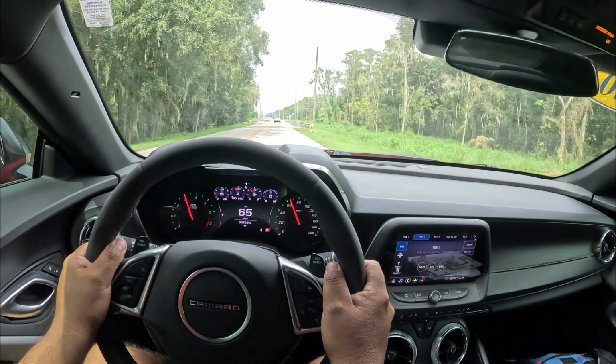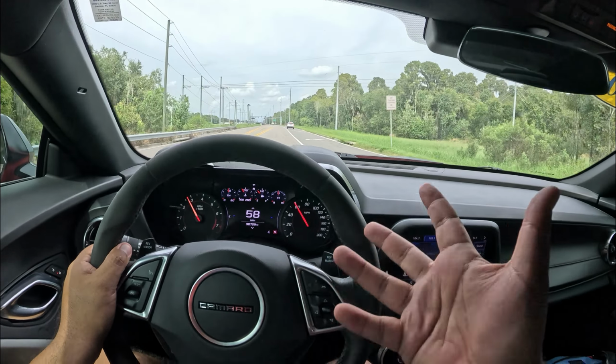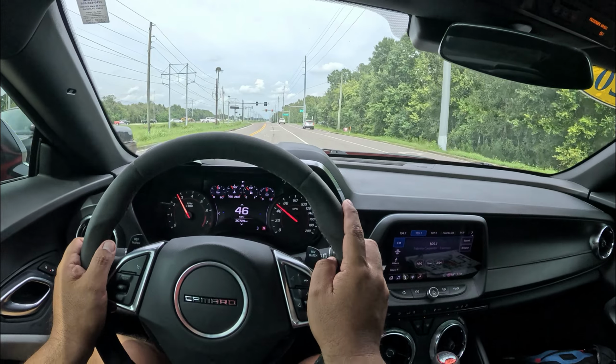It's only got 30,729 miles, so I pretty much used it. I saw the Carfax on it. I believe it has like 3 or 4 owners, but no accidents, which is, you know, you gotta be careful. This thing has a lot of grip in this car. Gotta have a lot of respect for it.